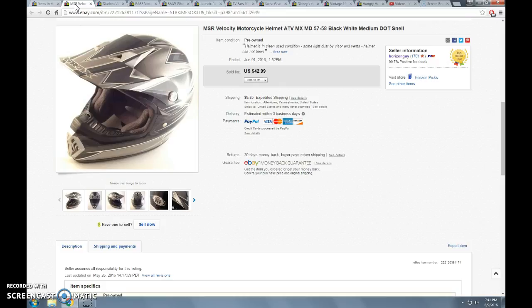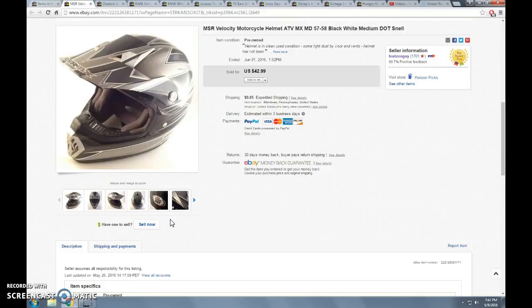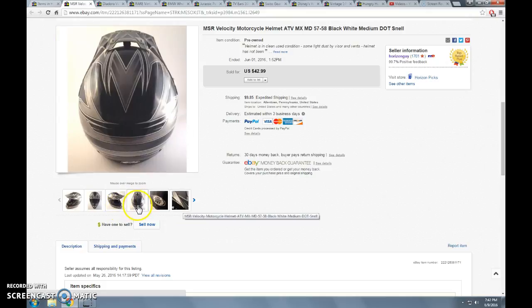I had picked up 5 motorcycle helmets. 4 of them were racing helmets with this DOT on the back, which means you can drive over 30 miles an hour safely. It's a safety thing, so you can actually use these. This one was in pretty good shape, had a little crack on the visor, cool graphics.